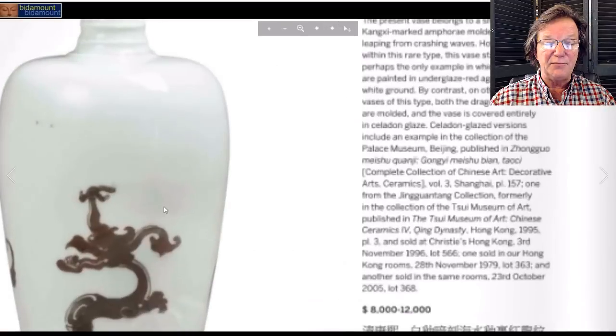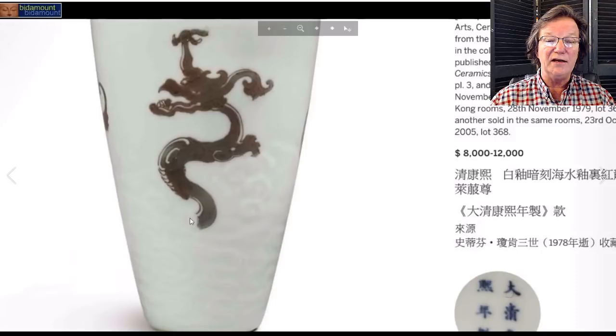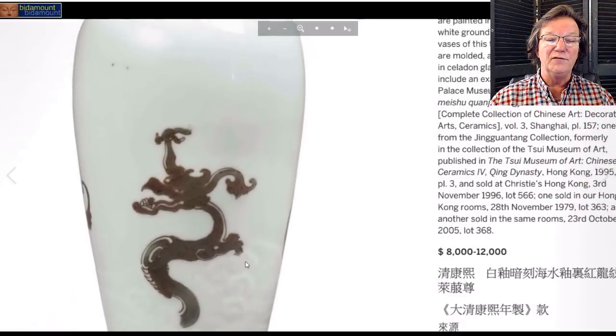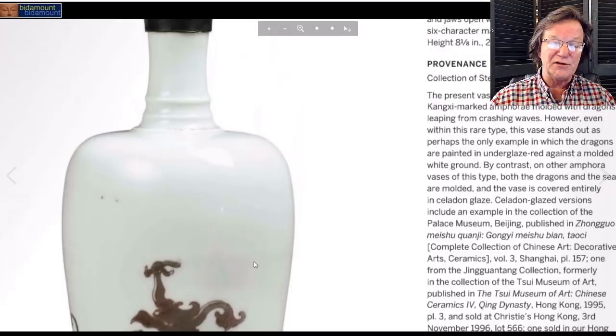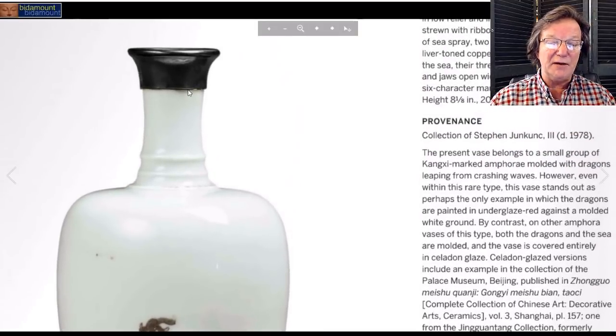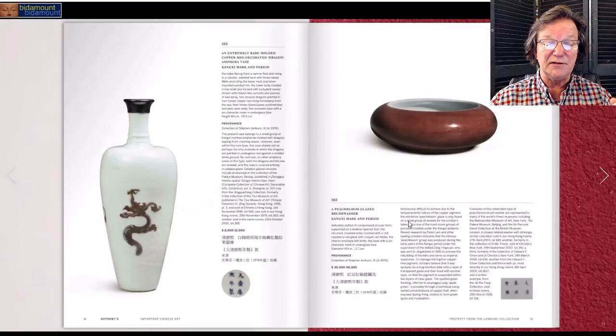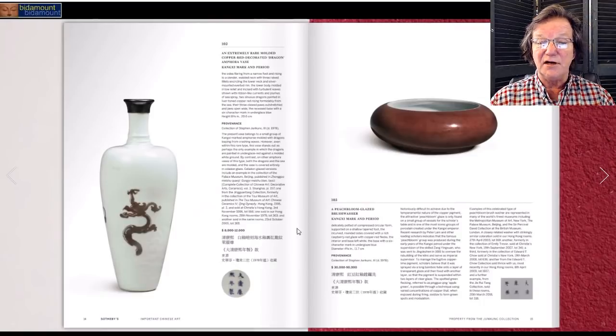And if you pull it up, you can see the incised decoration of the dragon, or the creature, mythical beast coming out of the waves. You see his tail is partially obscured in a wave, and he's leaping out of it. But beautiful shape. This is one of the known scholars' object forms, obviously, and it had a silver cap on it. And I'm assuming that was a repair at some point in its life, but a beautiful example. And it came out with a fairly reasonable estimate. This was also from the collection of Stephen Junkunc, just so everybody knows, $8,000 to $12,000 estimate, and it did very well. It brought $47,000.